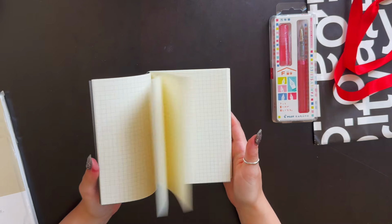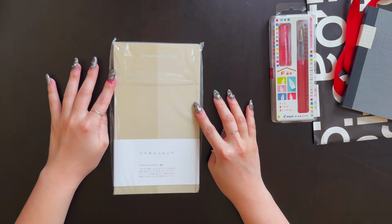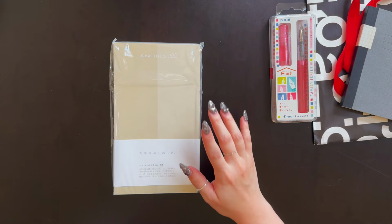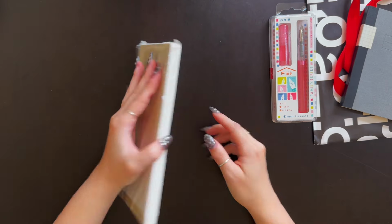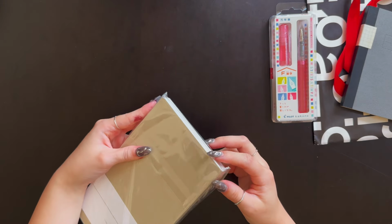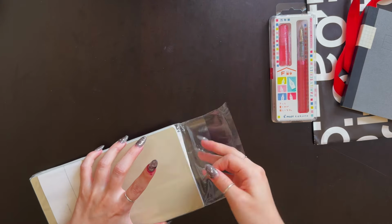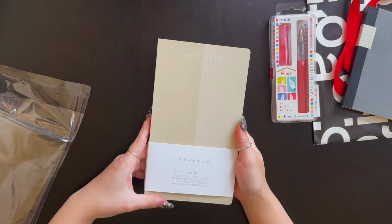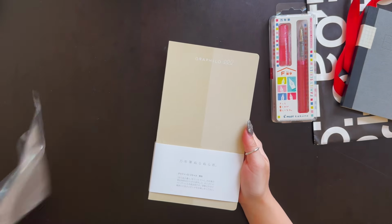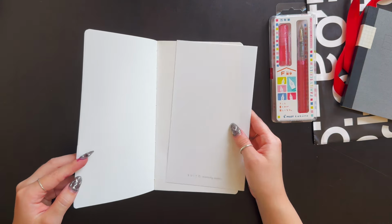So I got this, which I can try out. I thought it was interesting that it's an Itoya brand. And then I also got this Graphilo notebook. I think I might have heard of this from Inky Rox's channel because she lives in Japan. So I was like, of course she knows all the best places and all the best Japanese stationery. So this was, I think, quite expensive. It was definitely more expensive than I thought it would be. But I thought, hey, I'm here, might as well check it out. So I don't know what any of this says because I don't read Japanese. But, oh wow, that's nice.